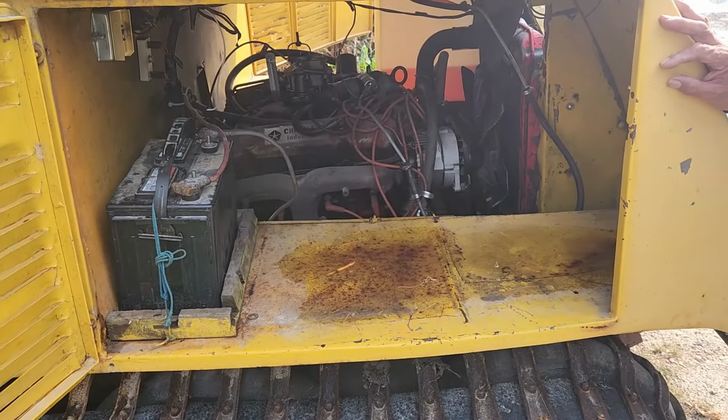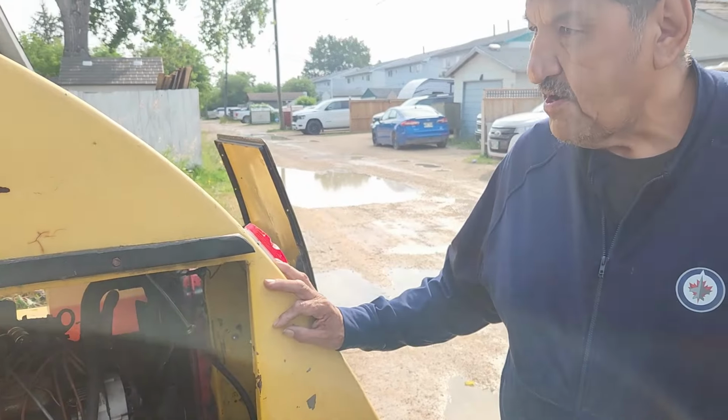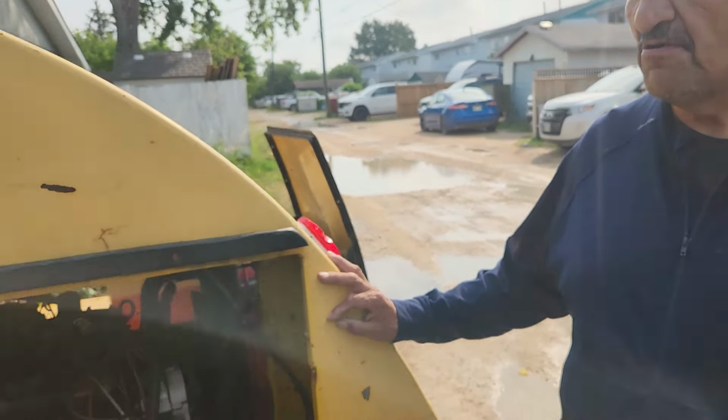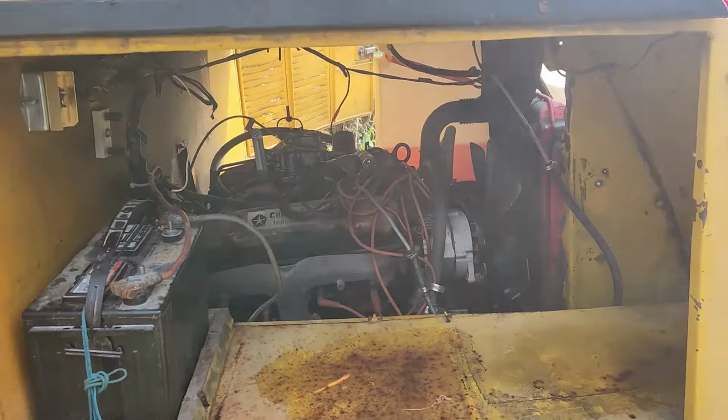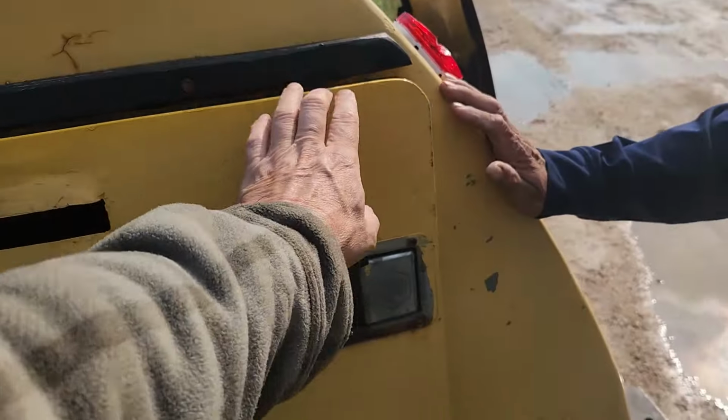Have you had it running? Yeah, I had it running. When was the last time it ran? About half an hour ago. Oh, great. Okay, well maybe we'll even fire it up while we're here so people can see. And it's got no rust or nothing. Yeah.